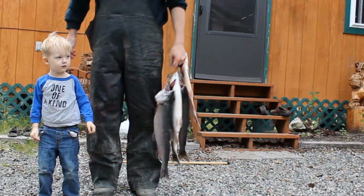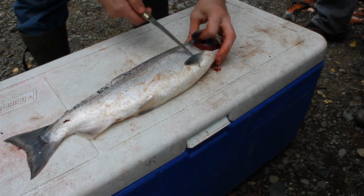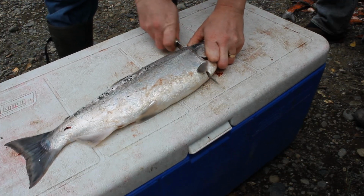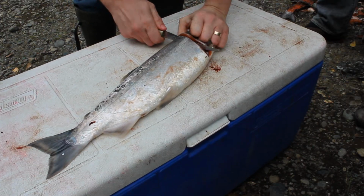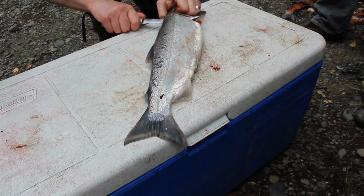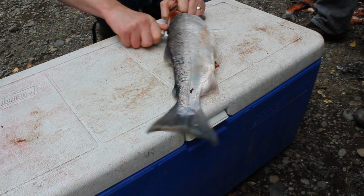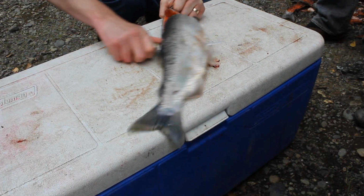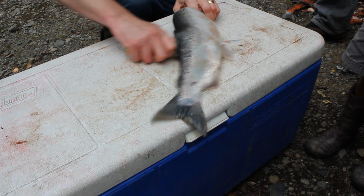All right, Clara, come here. So yeah, what we do is get right behind the pectoral fin and cut down until you hit the backbone, and then turn the blade 90 degrees and just run along the spine and shave close to the pectoral fin.